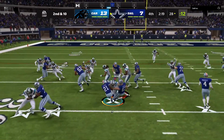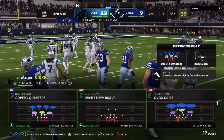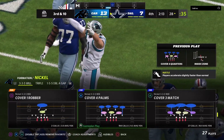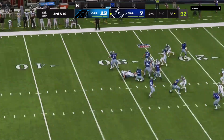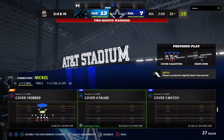Now back to the ground with Elliott. And he stopped immediately there. No gain on that one as it brings up a 3rd and 10. And he got off the end there very quickly to make that play. Yeah, it was almost like the bullet train, wasn't it? I mean, just zoom. Quick, quick, quick. And what a terrific play, holding them to no gain.